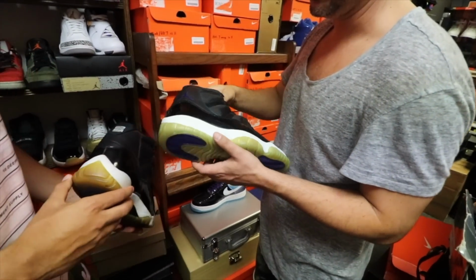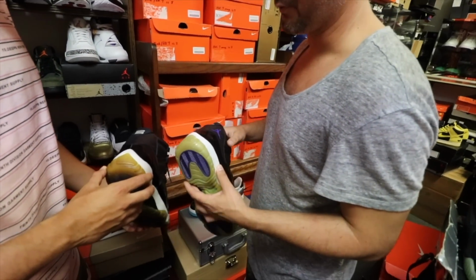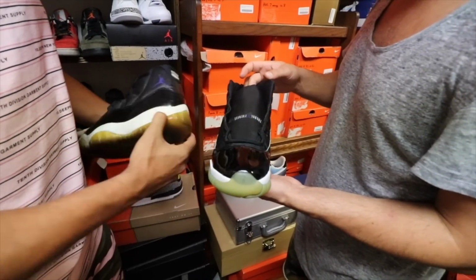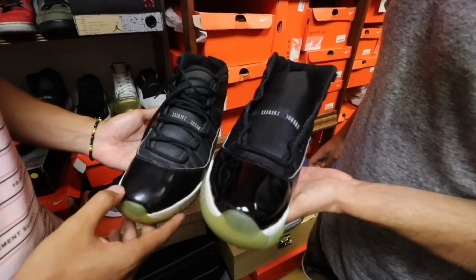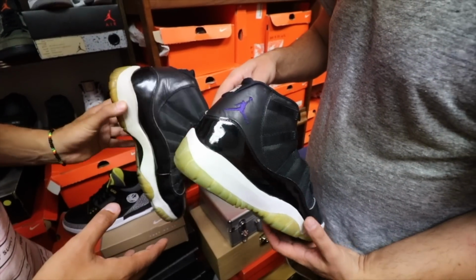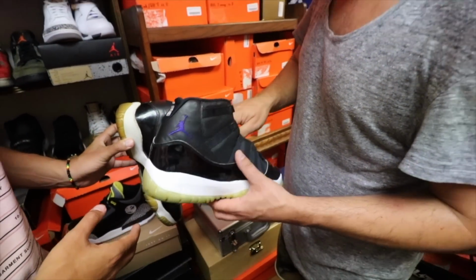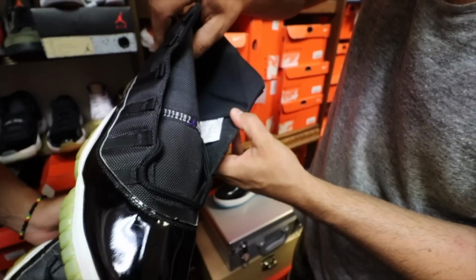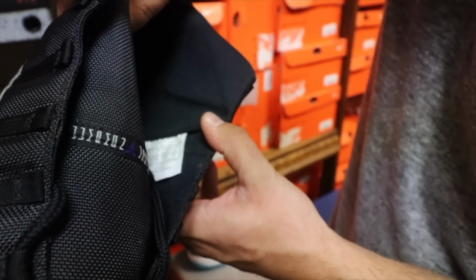Here's another one. I was able to find these off somebody. Apparently there's only 4 pairs in the world. So here's a dead stock version, and here's the one he actually wore in the movie. I wonder why they made more pairs. Do you want to see the tags? Pretty incredible, right?